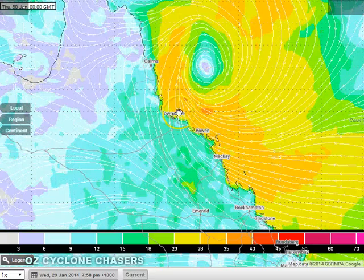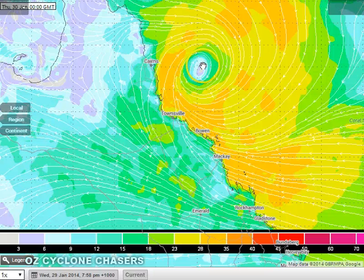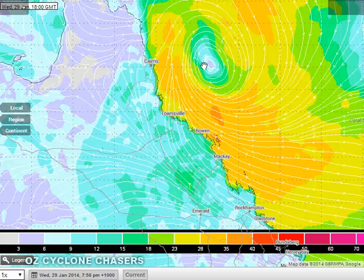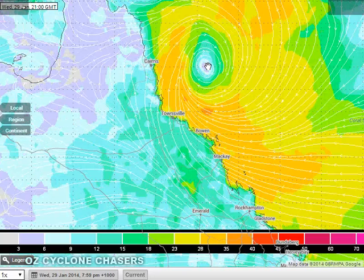But we can see here on the coast, once again, can I stress, whether it's a monsoonal low, whether it's a Category 1 cyclone, you're experiencing exactly the same thing in reality. So in semantics it's not a tropical cyclone. In reality you're going to get the same issues you do with a tropical cyclone regardless.